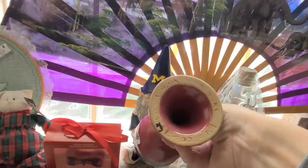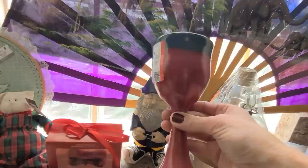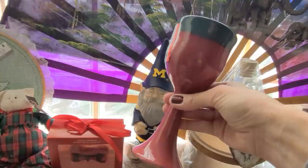It is signed Luftkin Pottery, Seagrove, North Carolina. And then the artist's name, 2002 on that. It's a beautiful piece. The colors are fantastic. I found matching plates to this on, I believe it was Etsy, but none of these goblets. So I shall ask $25 on this one.